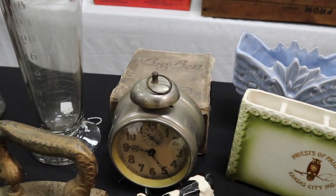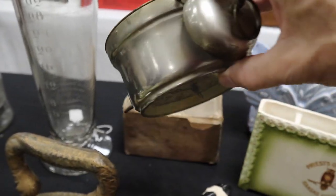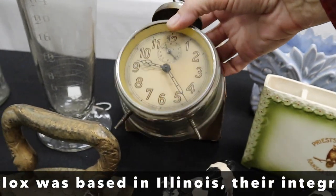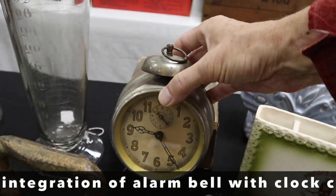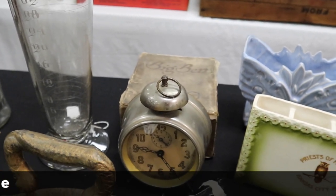Next to it is a Westclox Big Ben with the original box, and these have gone up in value quite a bit lately. I don't see their price on it. I'm going to have to ask. This one says made in Germany, though, and I'm not sure this is actually a Big Ben. It may not be the original clock for the box.